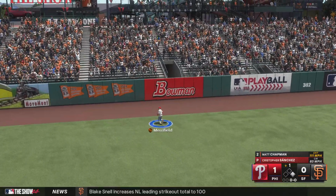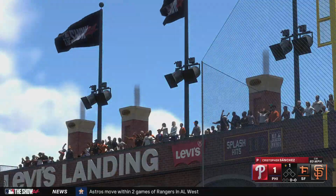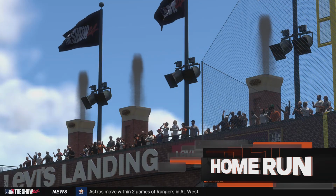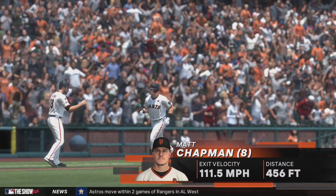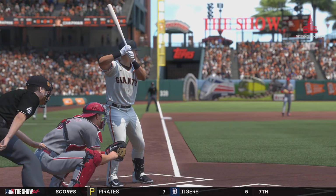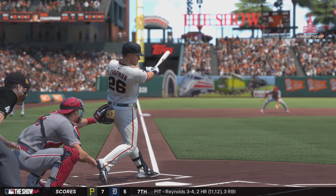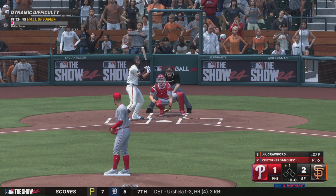Way out of here. Home run. A gigantic blast. That's his 3rd home run of the series. And it gives him the lead in the first. It's 2-1. That's his 3rd straight game with a homer, Siggy. This dude is on fire, dude. These kinds of streaks just don't come around too often.